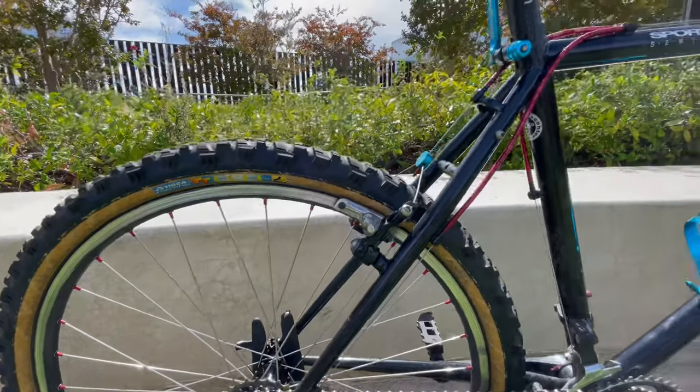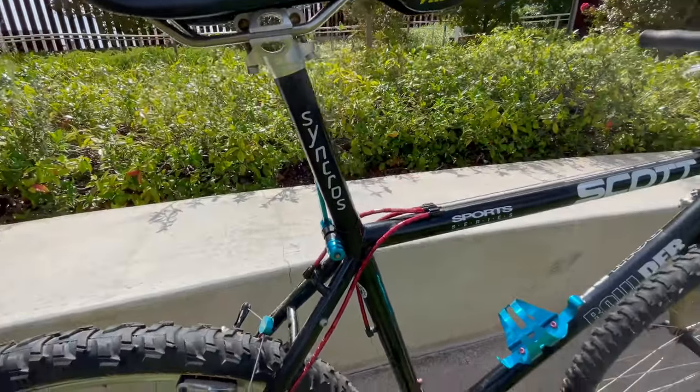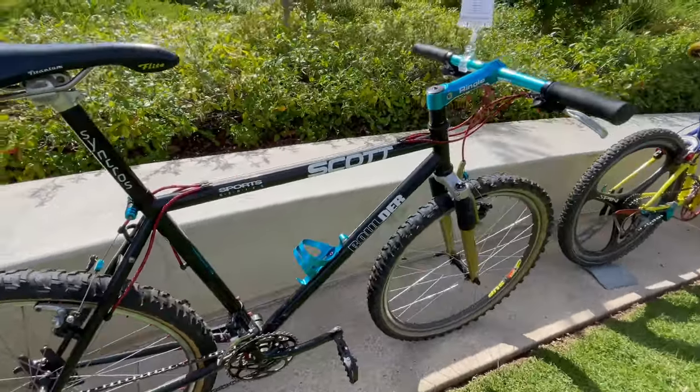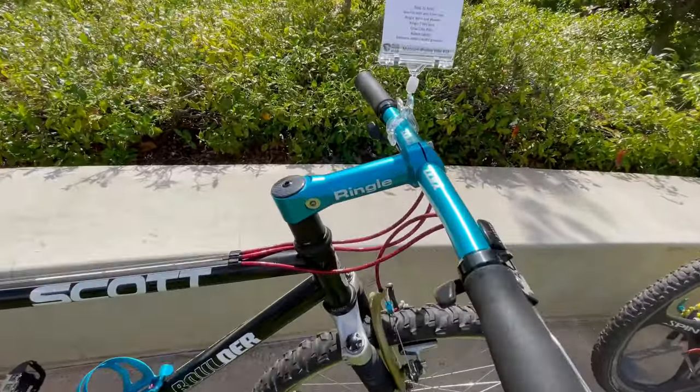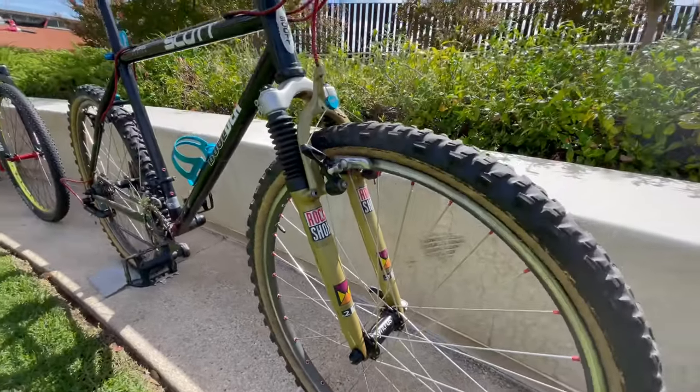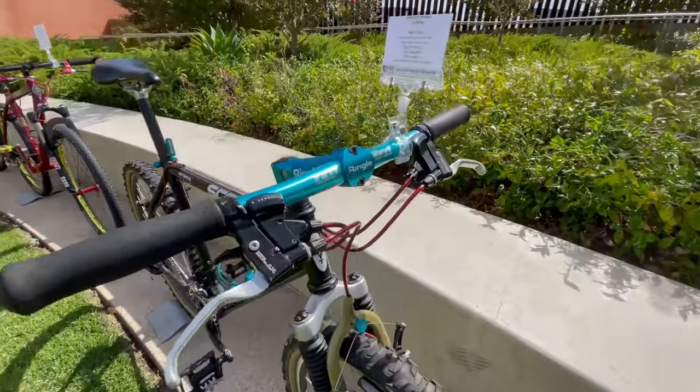This Scott Boulder is another favourite of mine. It's one of those bikes that if you know what you're looking at, when you look closely, all the little ringlé ons and bits and all the little anodized parts on it make this bike a supreme, what I would call a quintessential 90s hardtail.